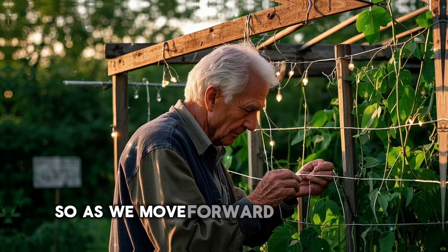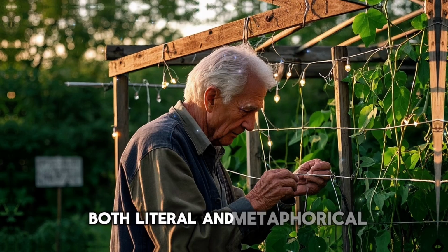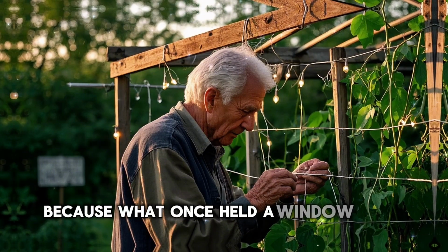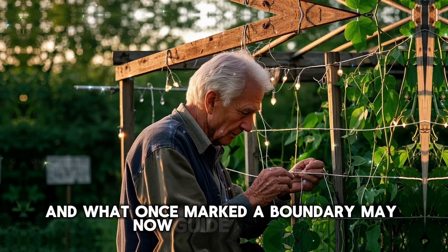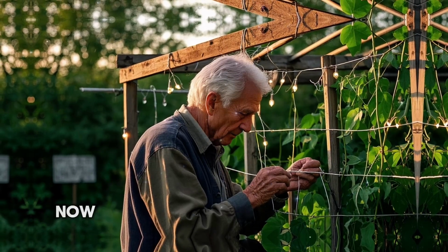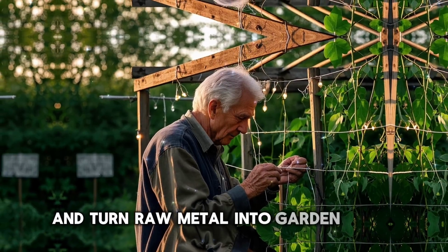So as we move forward, keep an open eye for the frames in your life, both literal and metaphorical. Because what once held a window might soon hold a vine, and what once marked a boundary may now guide you home. Now, let's take that creativity a step further and turn raw metal into garden magic.